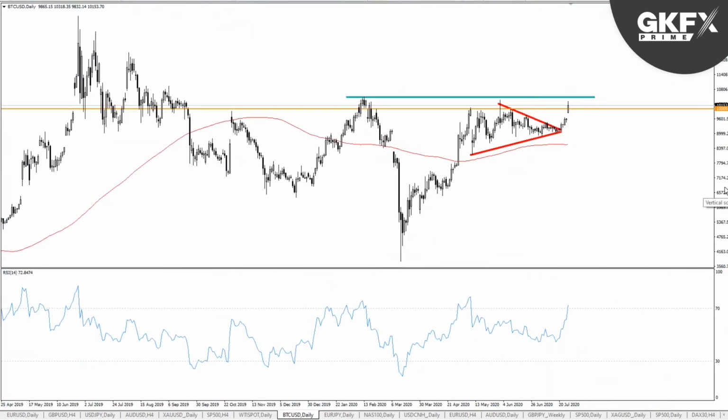Okay, let's move over to Bitcoin. Clearly gold is getting all the headlines, but Bitcoin is back above 10k. That's pretty significant. It's been consolidating under 10k with a few little false breaks above it since... no, hold on, what am I saying here? Since May. So we're looking at a two-month range breakout here.